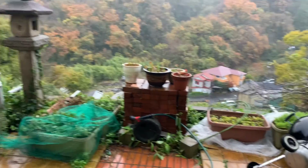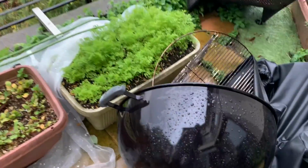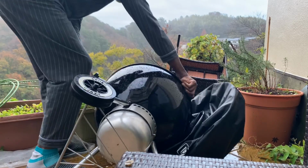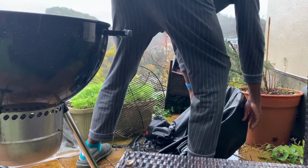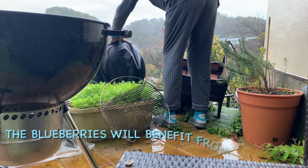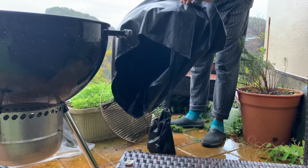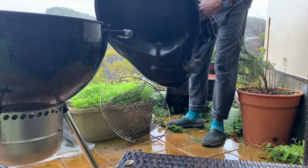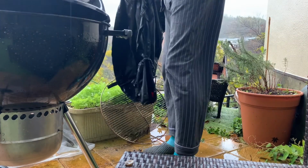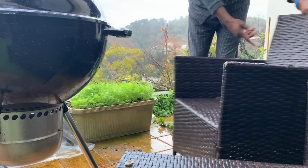Okay, I think the rain has let up enough. I can come out here and see the damage. No damage. And my chair is just fine.